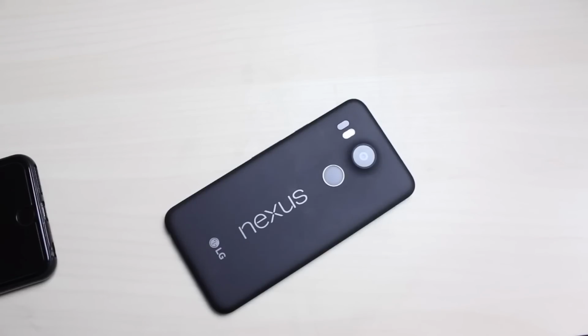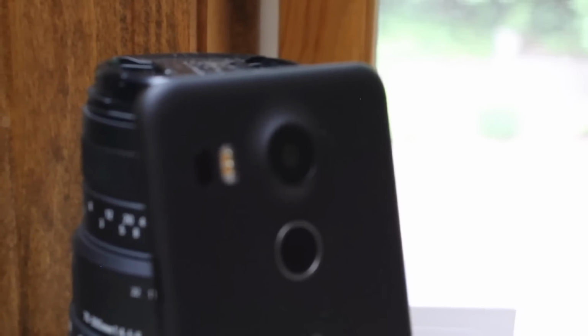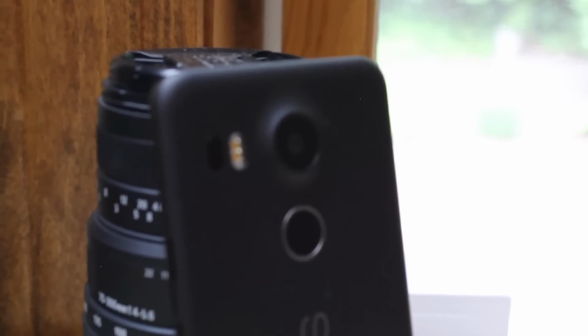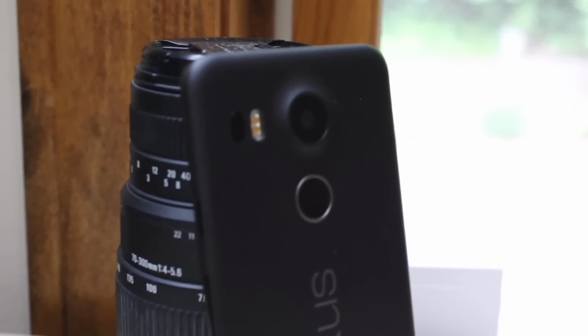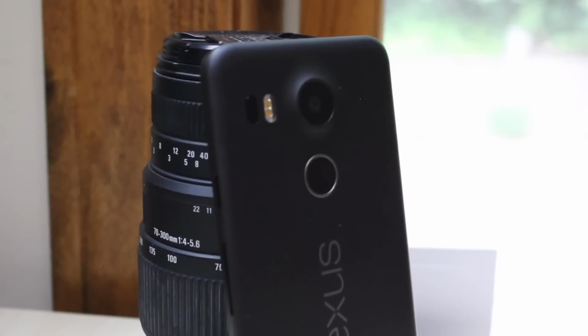Let me just read you some of the specs real quick. It has a 5.2-inch 1080p screen, which is a completely fine panel. It's upgradable to Android 8.0 Oreo, so that's the newest version of Android you can get. Plus it's a Nexus, so it's going to be getting maybe another Android version after this one. On top of that, there's such a huge community around it. You can root it, custom ROM it, flash whatever you want on it. It'll last you for years and years to come.